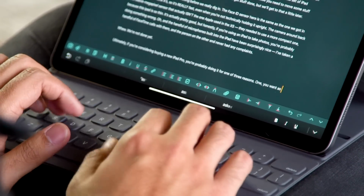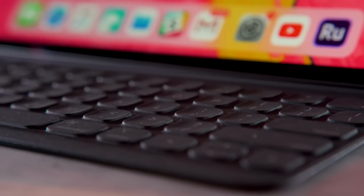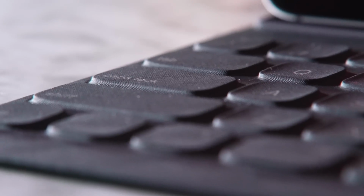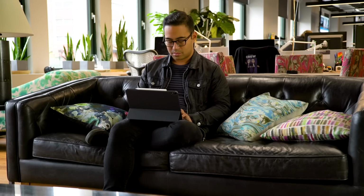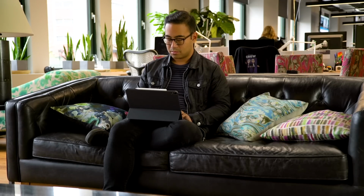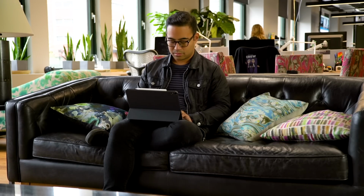And if you're a writer like me, this smart keyboard cover thing is actually pretty nice. There's a good amount of key travel, and the keys are covered by a single fabric membrane to keep liquid from getting in. I'm sure better keyboards will show up eventually, but I wrote my review and this script on the iPad Pro's keyboard, and you know what? I didn't hate myself when it was all over.